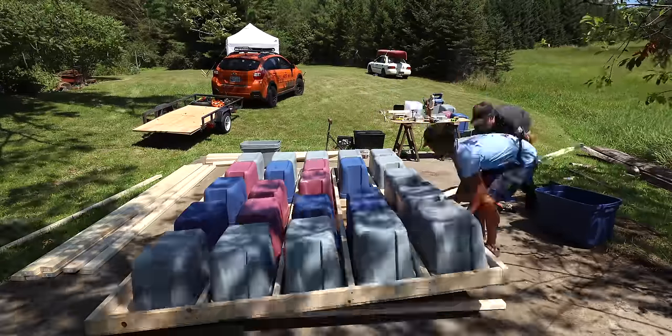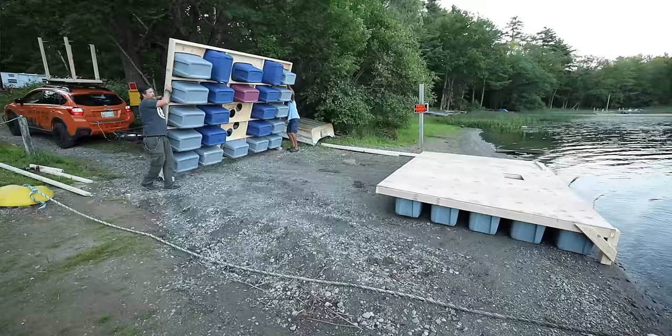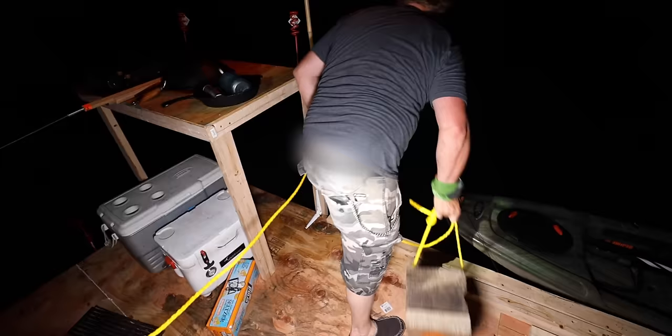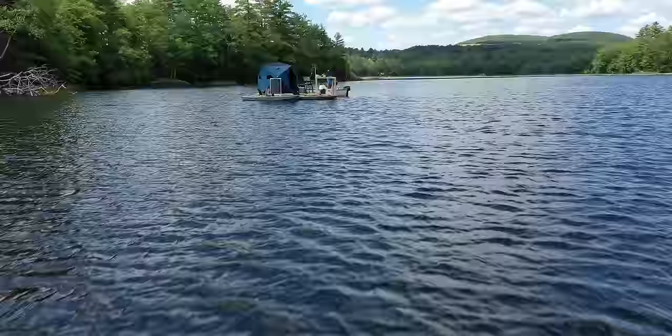All right, it is building day, day one, launching day, one day build, raft, and live on. It's so like boring. You can see the ripples in the water. We're making good headway. Dude, fish on. Come on.